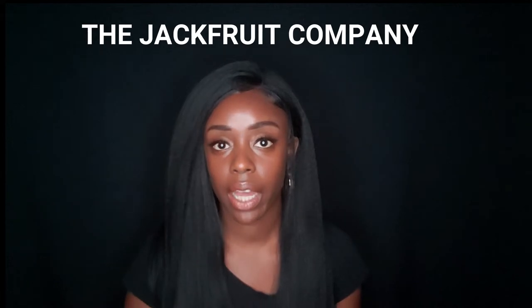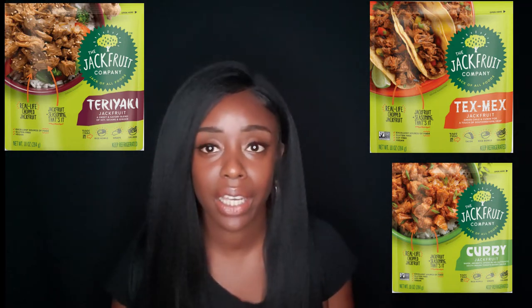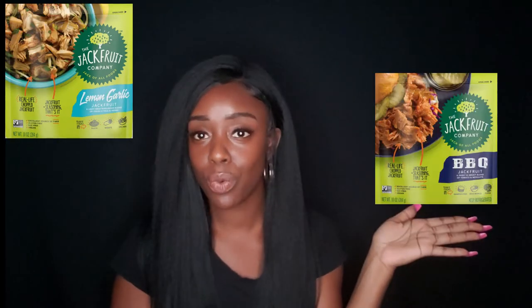So the third brand that you'll find in the produce section, and you will find some of their products in the freezer section as well, just like Field Roast, is the Jackfruit Company. In the produce section, the Jackfruit Company will have their prepared jackfruit meals, and it'll range from Tex-Mex, barbecue, they have a teriyaki, so everything will be plastered.